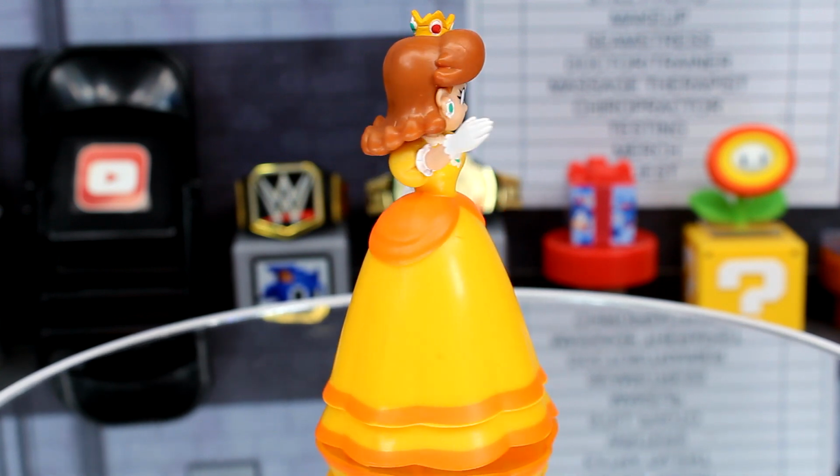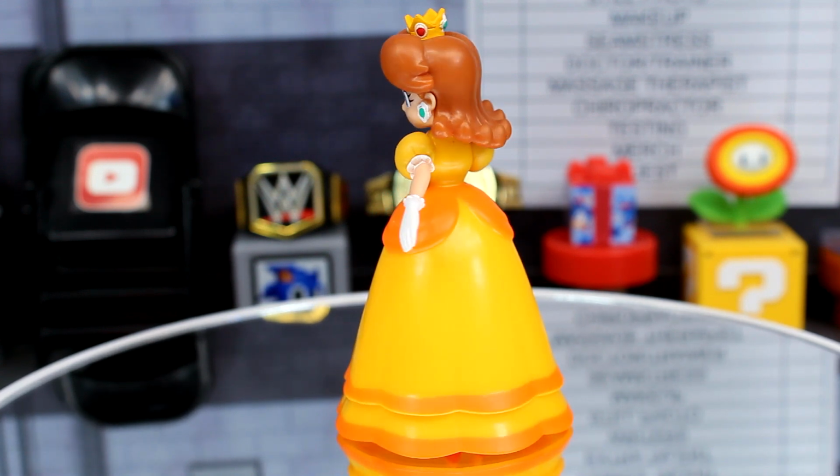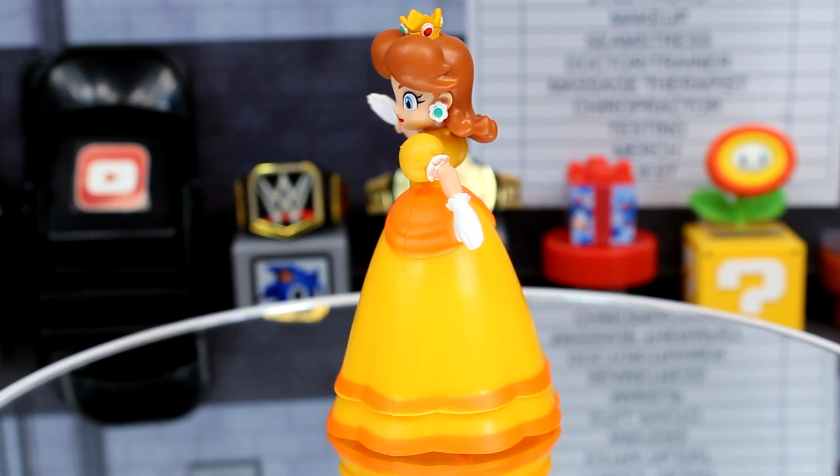I think it encapsulates her a whole lot. I do hope that if they ever re-release Peach, they give her a new similar formula to Daisy's figure, but a very solid figure overall. So Daisy made it here to the number 6 spot.